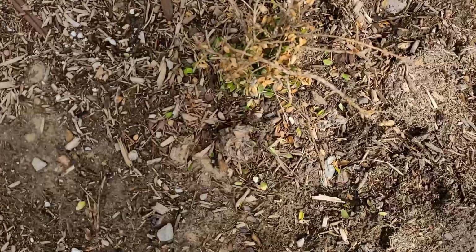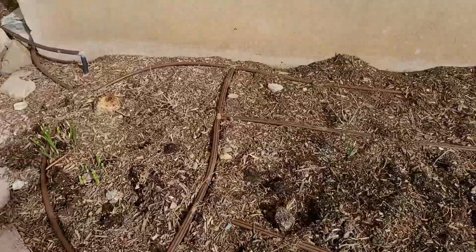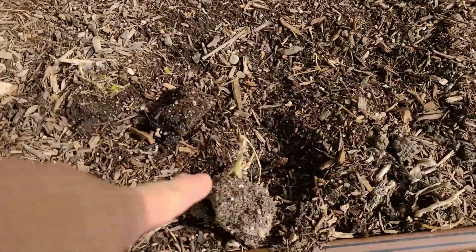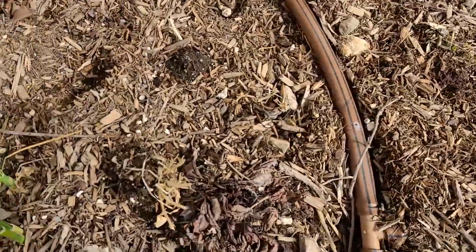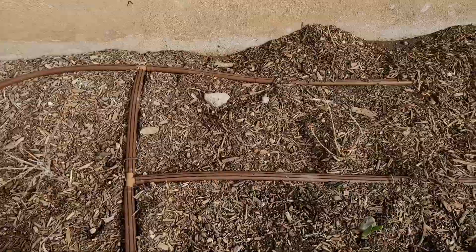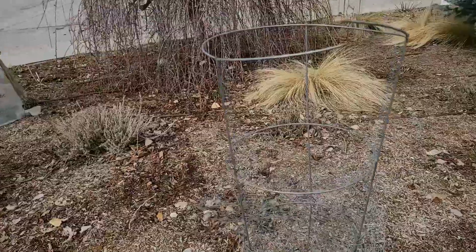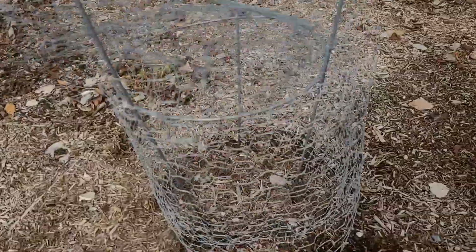I have a box honeysuckle that they absolutely love, and they've been digging up my pansies. I actually don't have any pansies left because they've dug them all up and eaten them. Luckily, it seems like they've left my hydrangeas alone. Now let me show you what I'm doing to protect the plants that I can protect and that I deem worthy of protection.